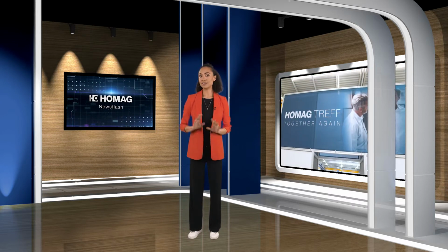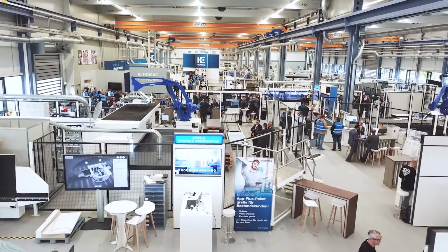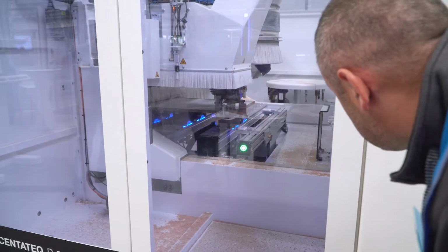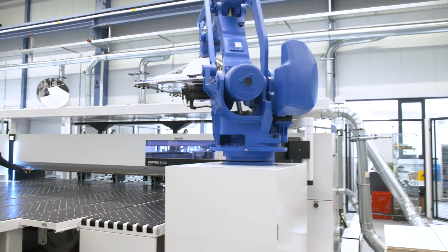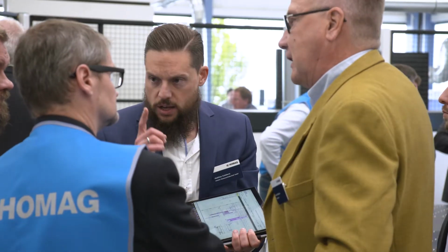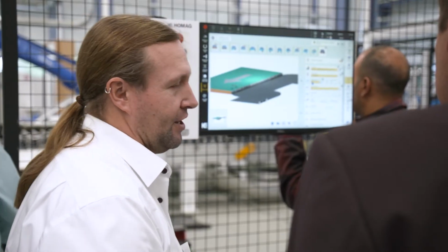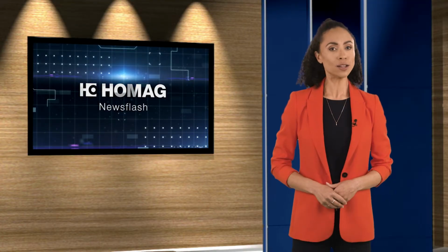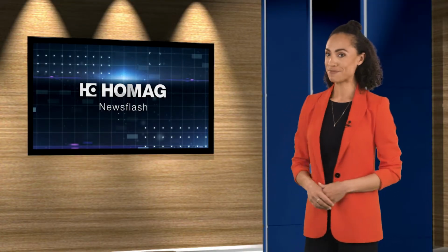There was really a lot going on at the HOMAG Treff in Holzbronn this year. About 2,000 square meters of fairgrounds offered individual products, but also a variety of concepts for innovative woodworkers to discover. And plenty of time for personal exchange and know-how from our experts. One of them is Kasim Konus, and he can tell us all about a unique novelty.